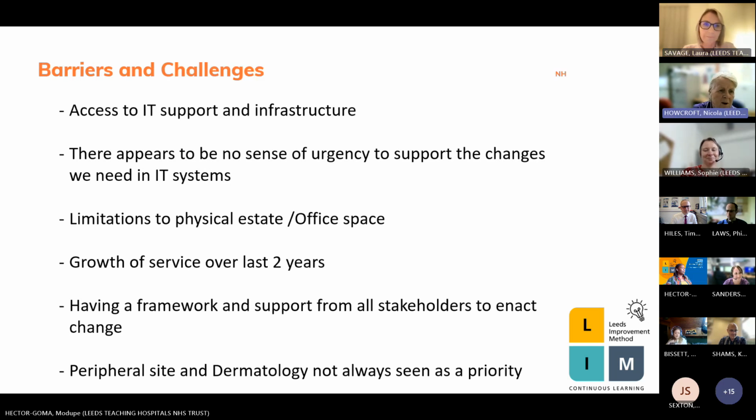Hi. And what were some of our barriers and challenges? Well, we have access to IT support and infrastructure at the top there, limitations to physical estate and office space, and the growth of the service over the last 2 years. Also, the peripheral site and that dermatology is not always seen as a priority.